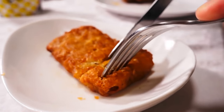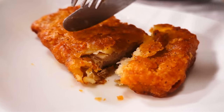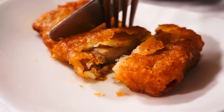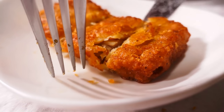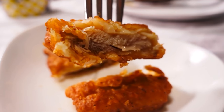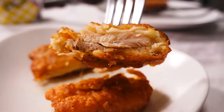Crispy. As soon as I cut into it, I can tell it's crispy. Now this rectangular shape is very strange. But it's chicken and it's very juicy, just like the other one. Look at that. Oh, this is soft too. Tender. Incredibly tender. What is this? And the outside is even crispier than the first one. This is more crispy.